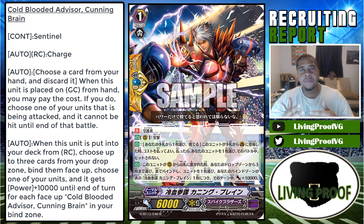Just because against certain matchups, we don't want to have more cards bound than necessary. So we don't have to bind 3. It just means that if we have 3 others in the bind zone or in the drop zone already, we can put them into the bind zone and give something plus 30 until the end of the turn, which is insane.